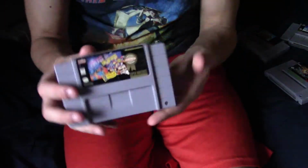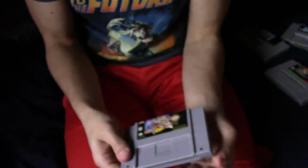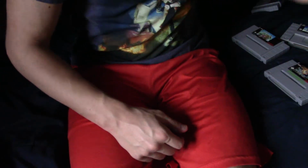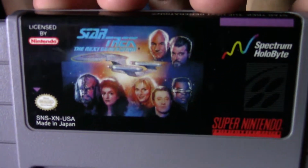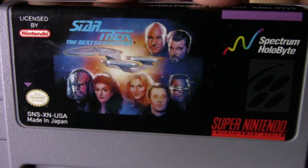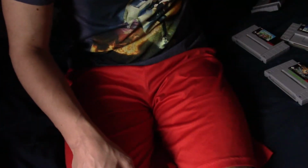Here I have a multi-cart. It's very light feeling. And it has Tetris and Dr. Mario on it. Which, you know, it's Tetris and Dr. Mario. Easy. I'm a big fan of the Star Trek franchise. Here we have Star Trek The Next Generation. Currently the camera's facial recognition is sensing Data's face, Counselor Troi's face, and Captain Picard's face as actual faces on that cartridge.